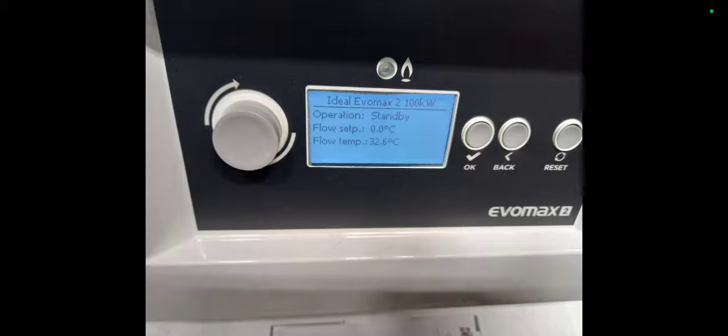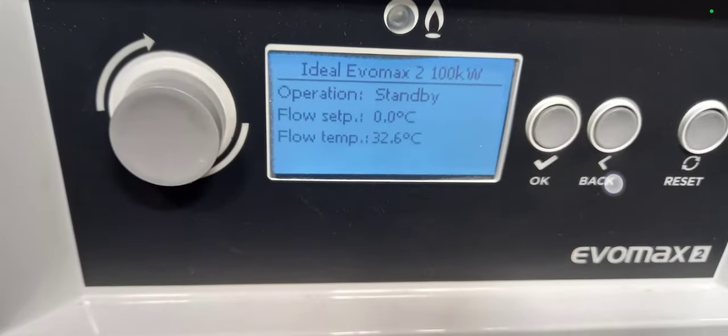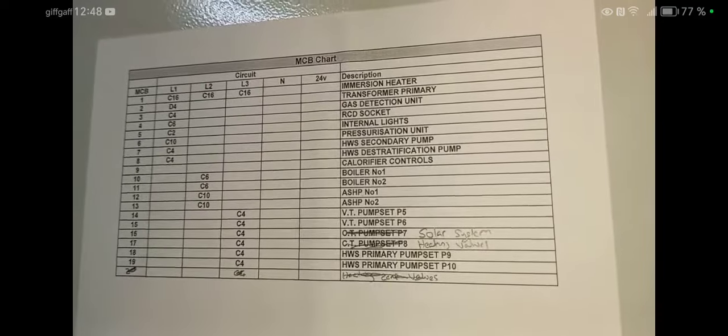In the end, I got the boiler going, and I don't know if you would have figured this out, but the reset button was wedged in. It was stuck in, and it needed to just be pulled out, and then it stopped asking for me to reconfigure it.